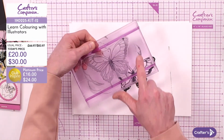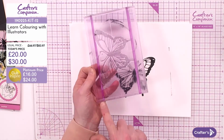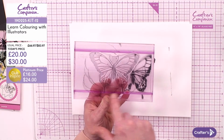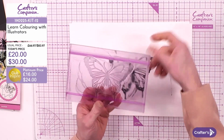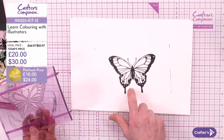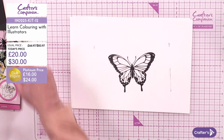I have none of that excess ink. The only ink that's transferred is along these edges. So that's why when you're inking up, don't worry about excess ink around the sides, it doesn't matter. It's not going to come into contact. You just need to make sure you ink up, give that a wipe, give that a wipe. That will stop the edges and that will give you the perfect impression when it comes to the stamp.